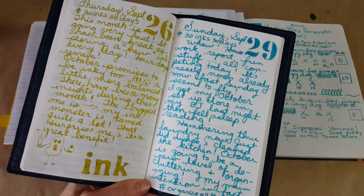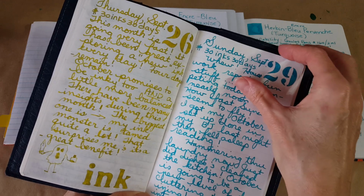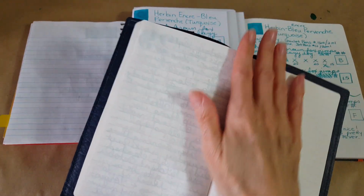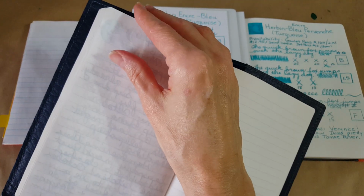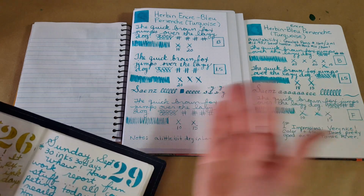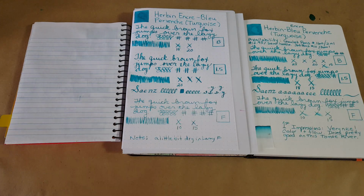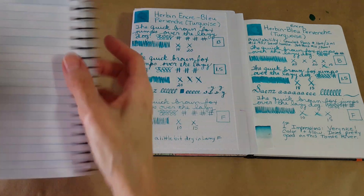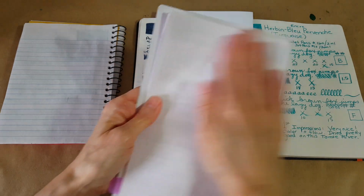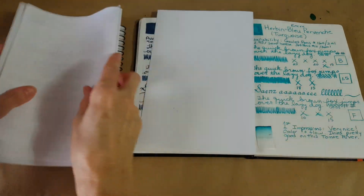It flowed really well. I did stay in the broad nib though. I just couldn't bring myself to mess with the others. And nothing more than the usual shadowing on there. So I guess I'm getting super fussy about paper and paper-ink combinations apparently. So I guess we looked at this already. On CVS, no problems. And then on the back of the Rhodia, no problems whatsoever. Just the usual.